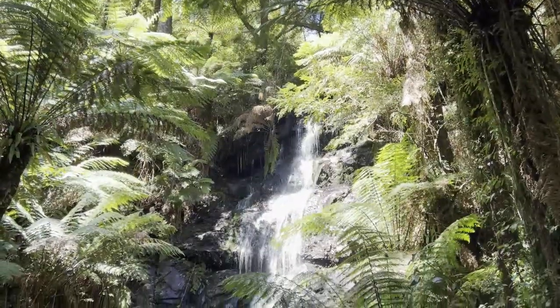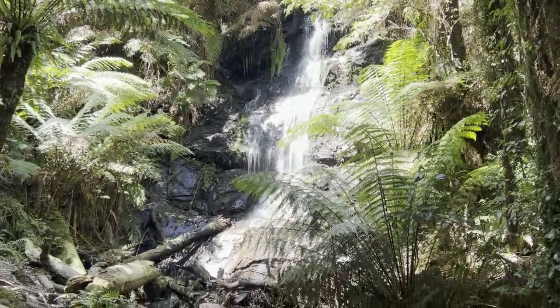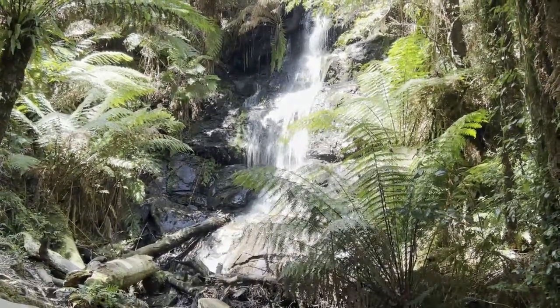So we made it to the falls, just a kilometre and a half walk, and we're up here already, but yeah, it's stunning.